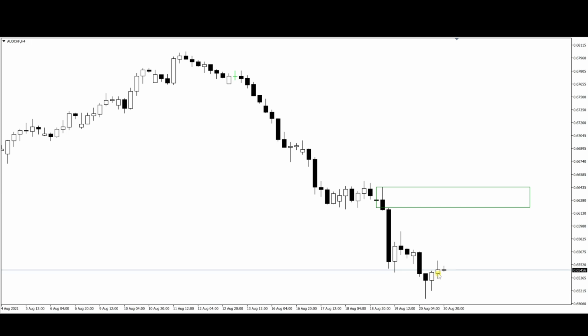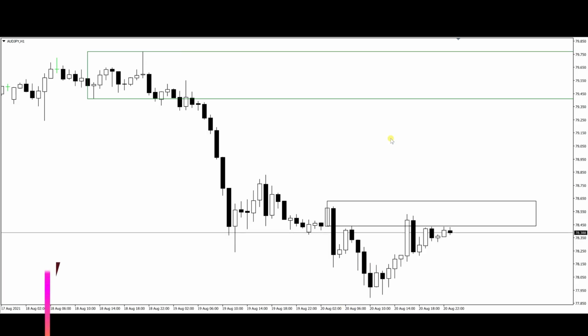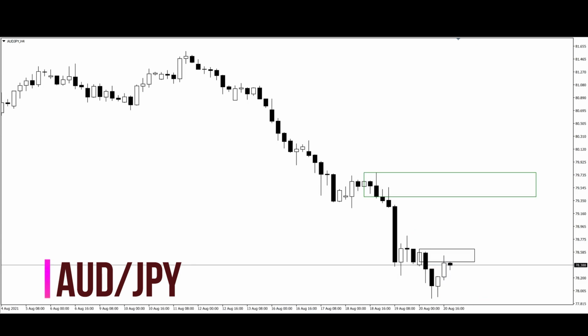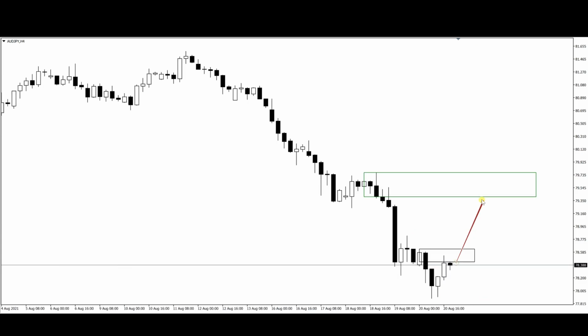It's that simple. If the market opens from here and we continue to shoot to the downside, I'm going to be reanalyzing to pay attention to newly forming supply zones that I have on my charts. All right, next up is going to be Australian dollar, Japanese yen. What do we have here? Well, if we zoom into the 4 hours time frame, pretty similar to the Australian dollar Swiss francs pair. From this time frame, I would love to see price give me a dip into the supply zone area. Any reversals from there, I'll be looking for an opportunity to go shorts for further continuations to the downside.